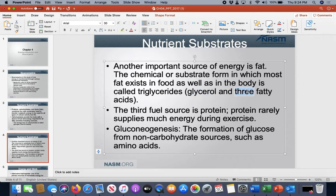Now, I say that simply because this is how we make ATP. And we'll talk about ATP in a little bit. But this is how we make heat energy. This is how we make energy. A glycerol molecule can be burned kind of like a carbohydrate in some sense. And then fatty acids get their own little entity where they're broken down as fats. Okay. So, very important.